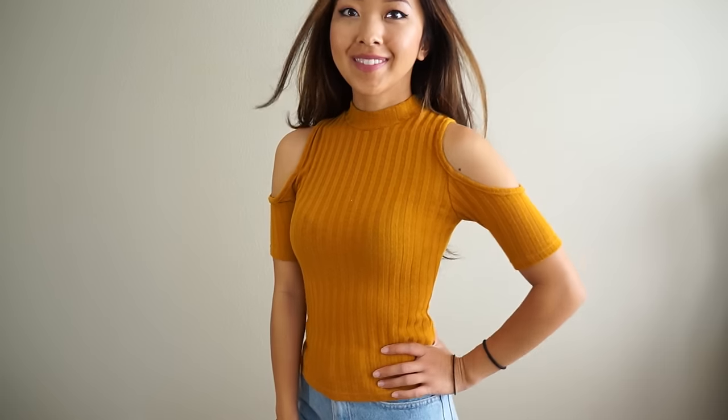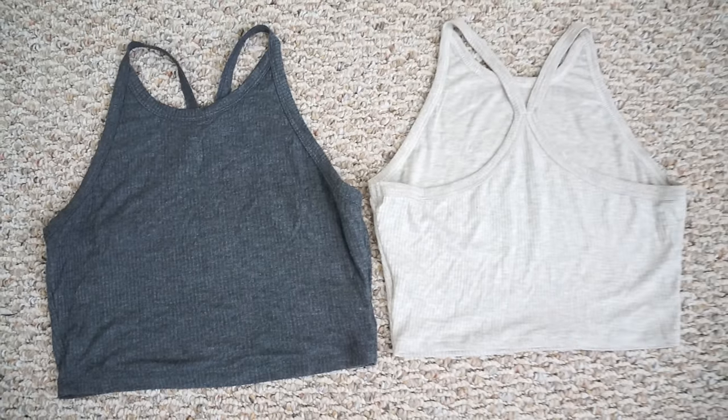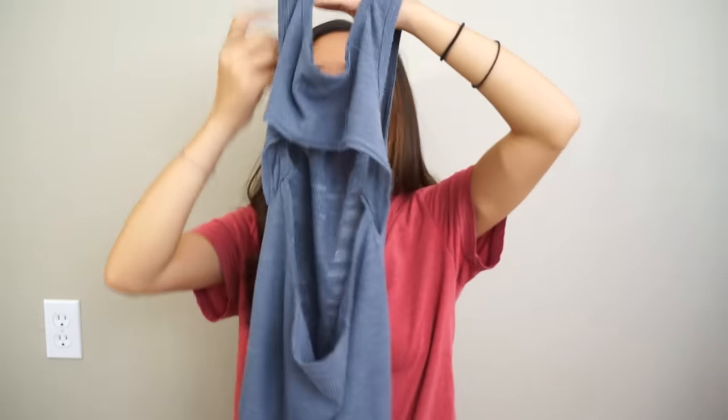Next, I got three things from PacSun because they're having a buy one get two free sale going on. So I bought this mustard top right here with cutout shoulders, and this top is from the Kendall and Kylie collection. So since I bought this top, I got two things for free. So I just decided to get two of the same style crop tops, just in different colors. So Abercrombie & Fitch was also having a huge sale, and I picked up this tank top right here. And I really like it because it has this open back, so I can show off my strappy bralettes.